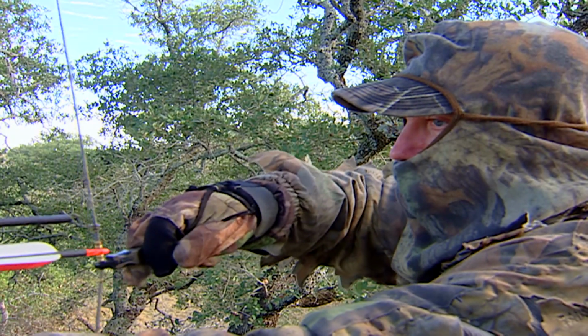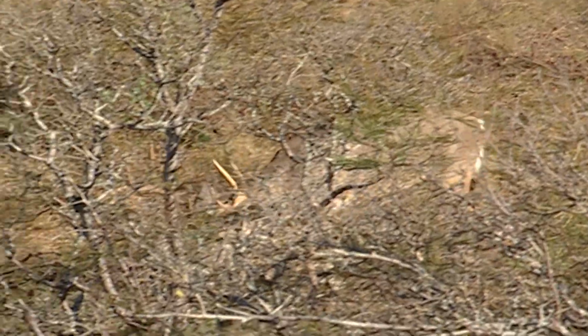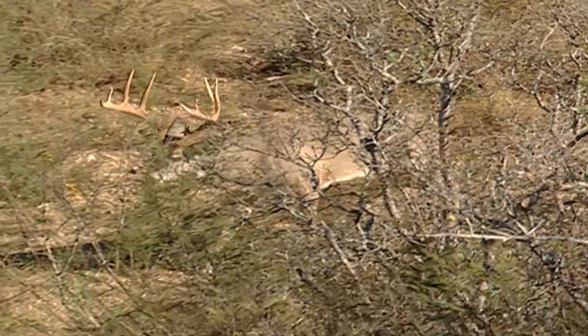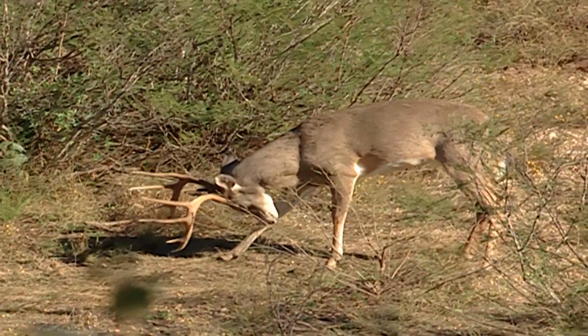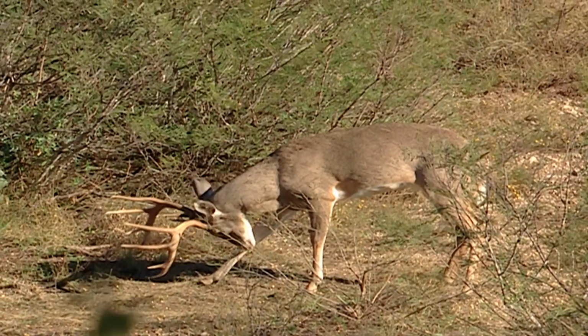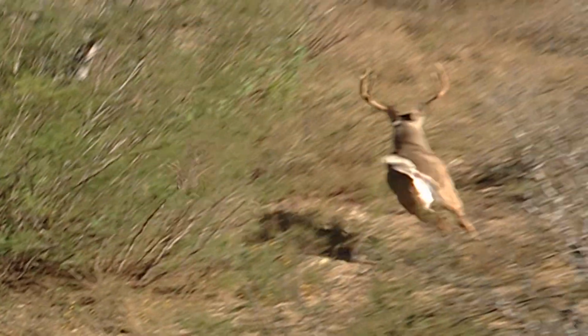One of the things that I really like about hunting in Texas is that you're going to see the same deer year after year, and you don't get that in a lot of places. The first year I hunted the ranch, I had a nice 10-point buck cross the pear flat in front of me at a 30-yard shot. I shot over his back.